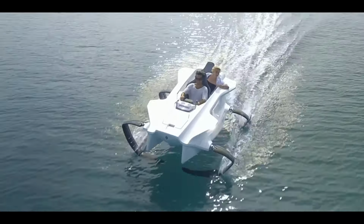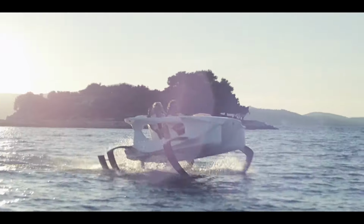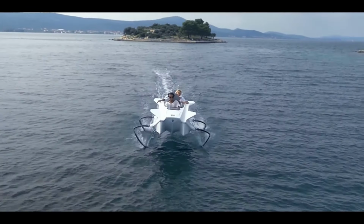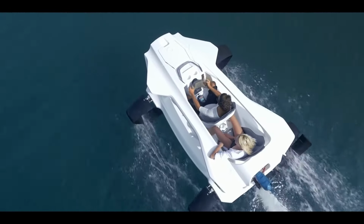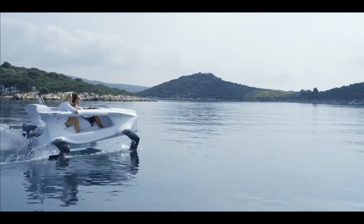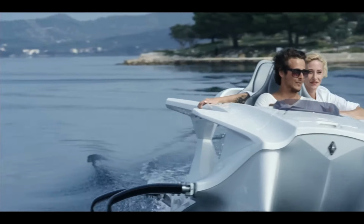The Quadrofoil is a safe and comfortable way to enjoy the water. It features a stable design and comfortable seating for two passengers. Long range: with a range of up to 100 kilometers, 62 miles, on a single charge, the Quadrofoil can take you on extended adventures on the water.